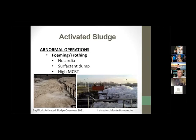are so extreme. Hopefully none of us ever see foaming like this in our activated sludge systems. I've seen it once, similar to the picture on the left. I walked into a treatment plant and I just didn't believe my eyes. It had just happened, and I actually spent a couple of extra days there helping them get that back under control.